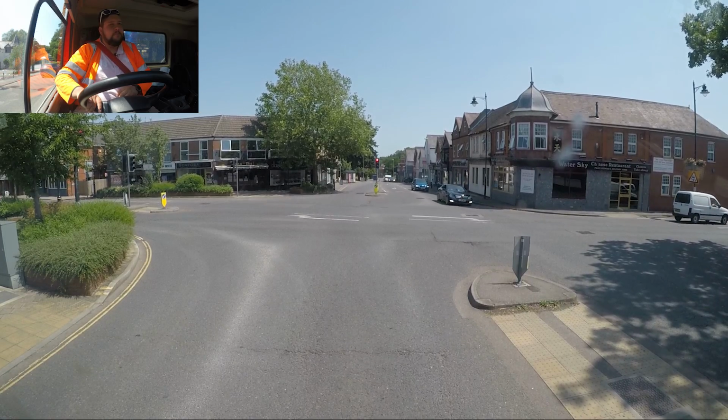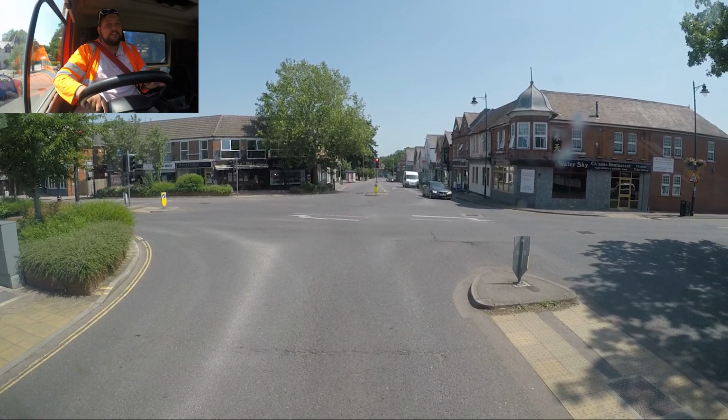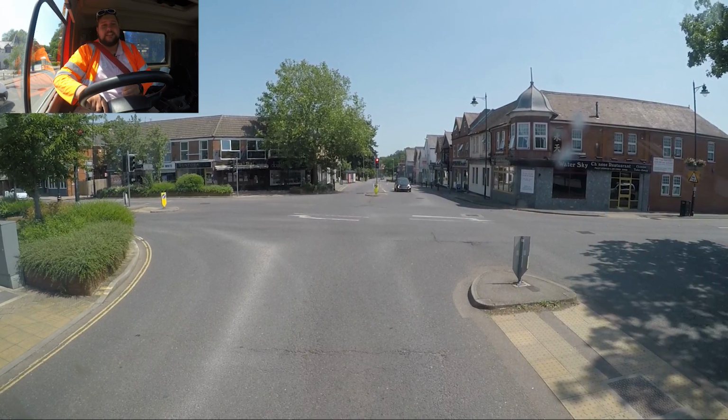We do now have a BMW car on the left hand side of us. The left lane is a left only lane. That doesn't mean he's going to go left. He might go straight on. So when we pull away, we will be making sure that he does in fact go left and not straight on.